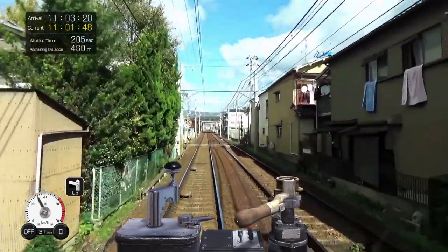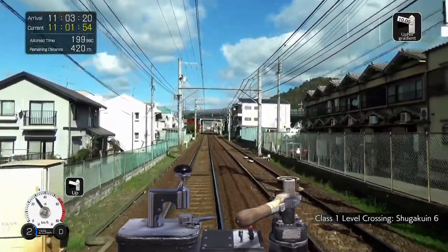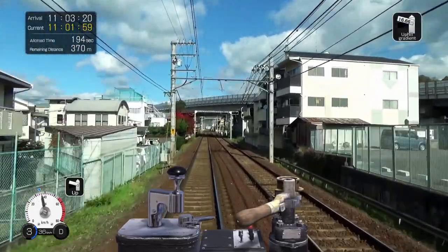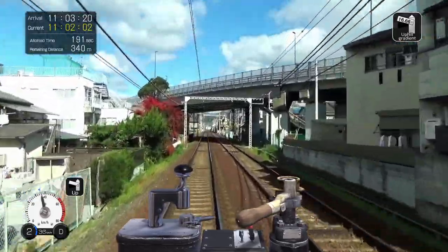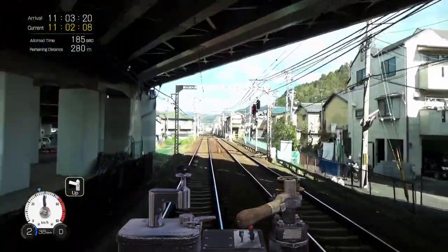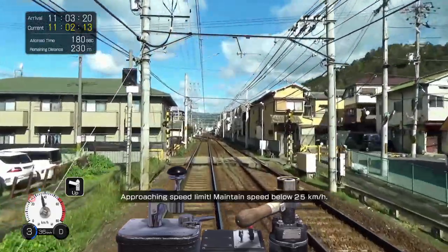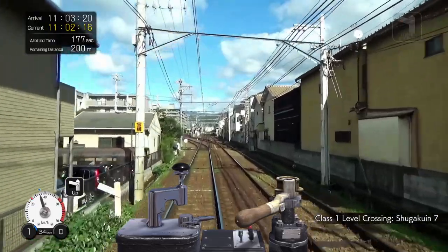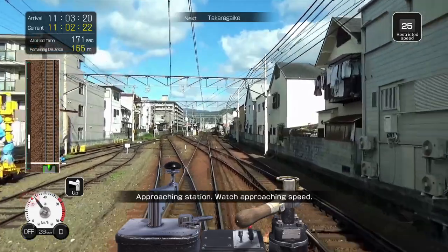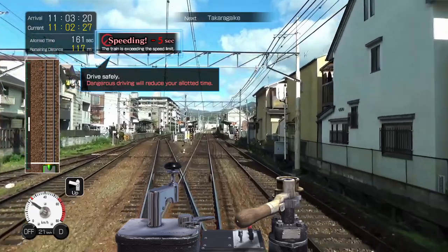Shugakuin is next. How close together all the houses are as well. I mentioned this in the last video, but I know that real estate in Japan is pretty expensive. You don't get a lot for your money. I'm speeding slightly because of that speed restriction.